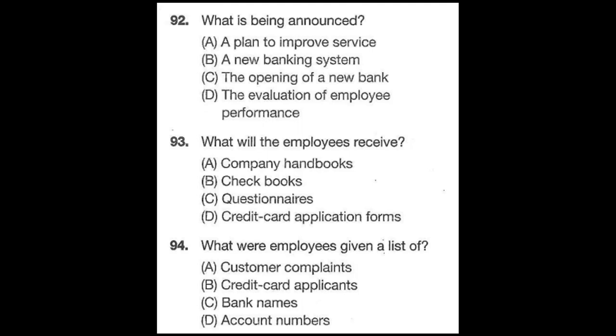Our bank's mission statement focuses on customer satisfaction. In an attempt to meet customer expectations, I've devised a customer experience plan which I believe will help us better understand the needs of our customers. Each of you will be asked to visit three of the local bank branches I've listed on today's handout.